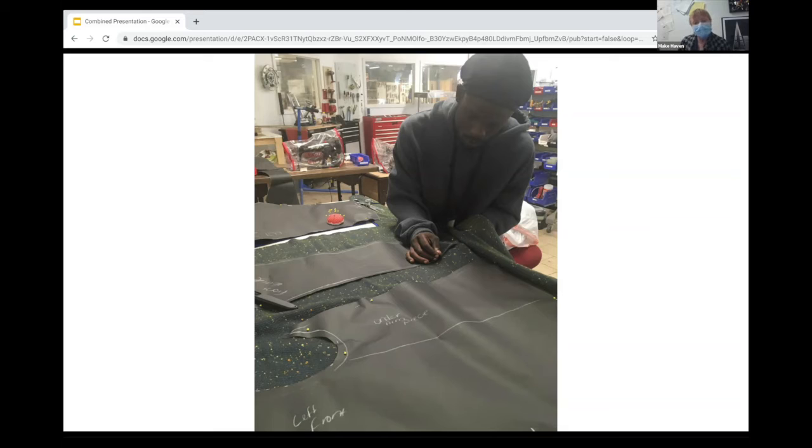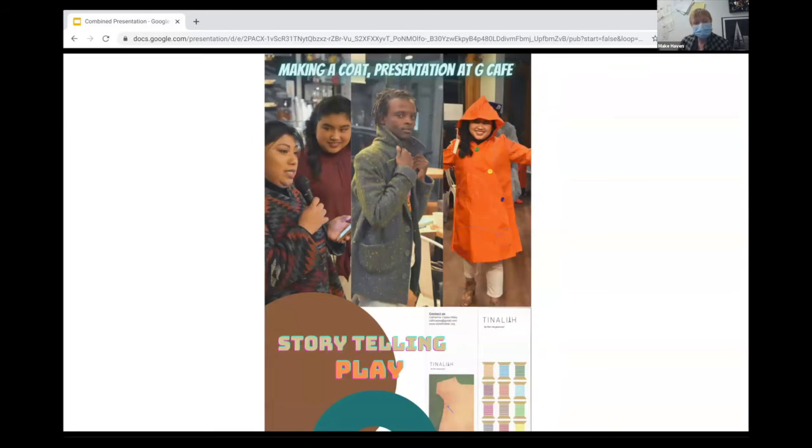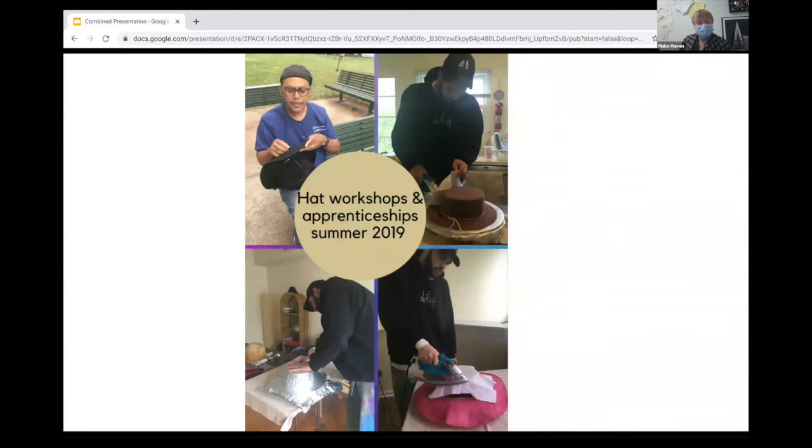It was about telling a story that represents the thread of your life. So they had to make a coat, but the coat also had to reflect where they were from and something about their life. They presented the coat at G Cafe and told their story at the same time. There is a mistake, my apologies. It's 2020. We followed up with an apprenticeship with a young entrepreneur that is also from MakeHaven.